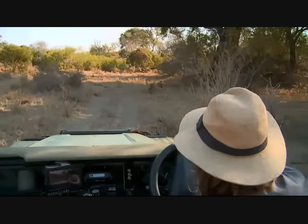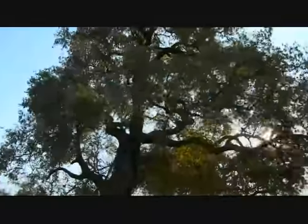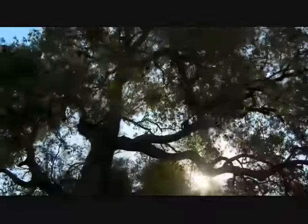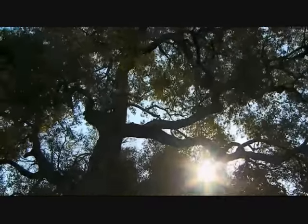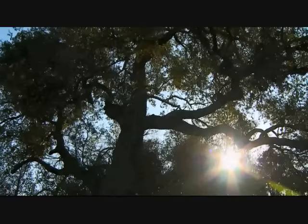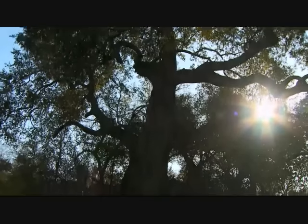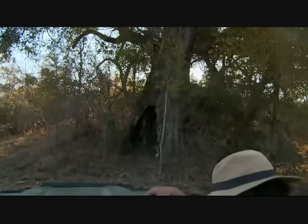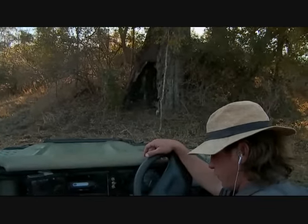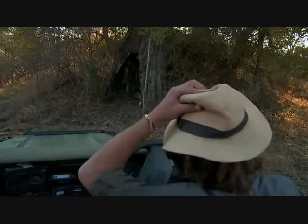There's a beautiful large jackalberry here, a really nice big specimen, probably a couple of 100 years old, even maybe a little bit older than that. There's actually quite an interesting hollow, and I did get asked a while ago where bats might live in the Sabi Sands and in this area, not the fruit bats, so to speak, but the other smaller bat species, your free-tailed bats.